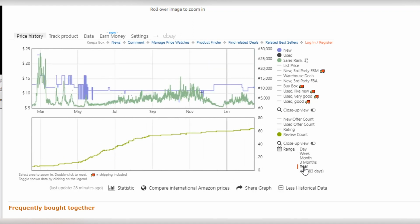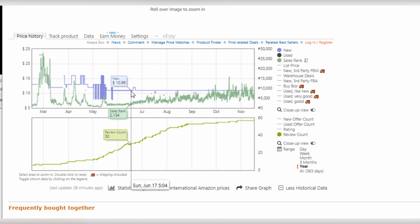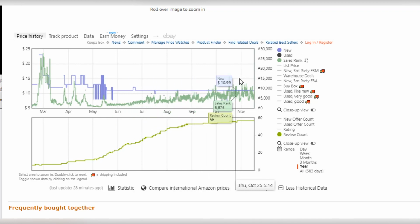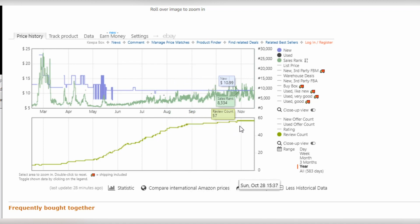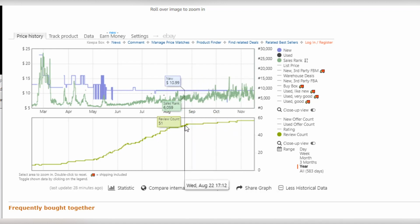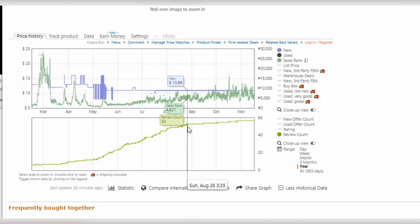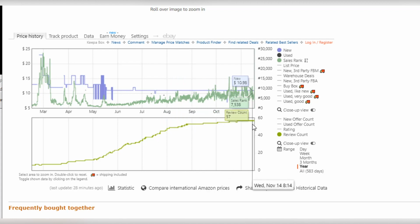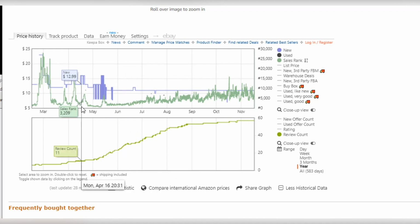What's it done for the year? Well, we see this thing. Let's zoom in here. As the year goes on, BSR goes up, but look at these flat lines. 53 reviews, 54, 56. So check this out. August 22nd, all the way to November. August, September, October, three months, they got 4 reviews. Okay? That's not very good, but that's good for us.